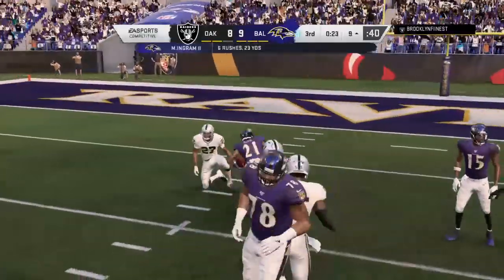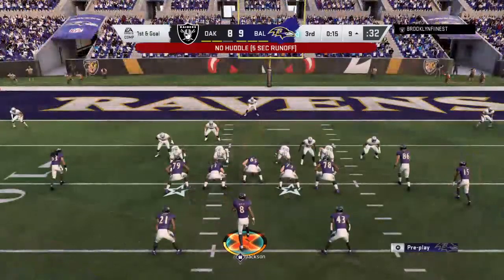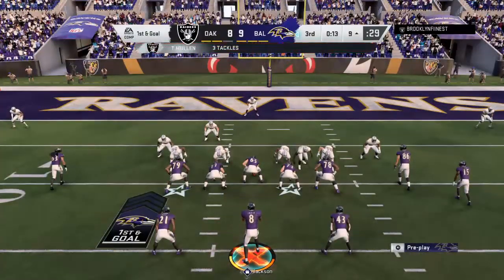And he gets it inside the 10 to the 9. Back-to-back nice plays, 12 yards that time and a first down.